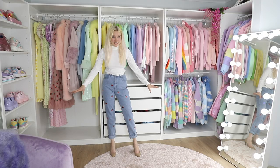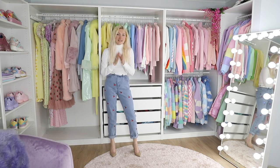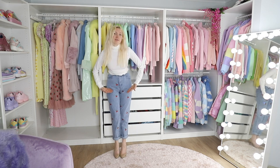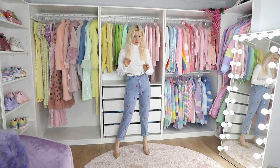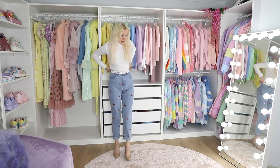Alright, the cherry jeans. These are adorable. Can't deny that the style is impeccable, but unfortunately, there's just something not quite right about the fit on me. I ordered these in what I thought was my usual size, but I think that they're too big. I've had to put a belt on because it's not really fitting me around the waist so well.